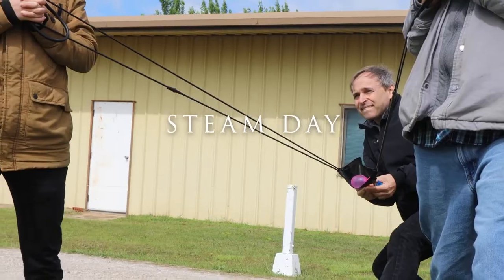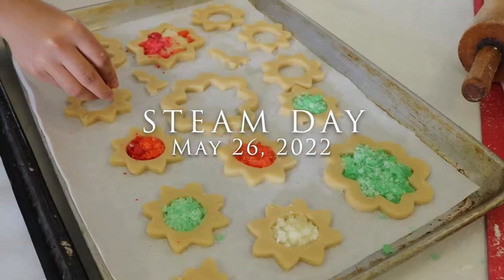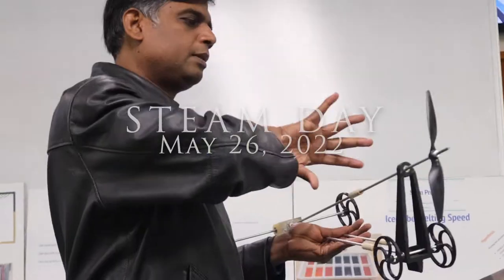At the end of every year at Oklahoma Academy, we have something called STEAM Day. But what does STEAM stand for? STEAM stands for Science, Technology, Engineering, Arts, and Mathematics.